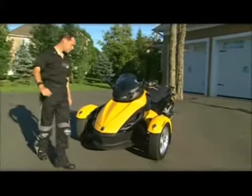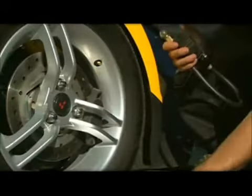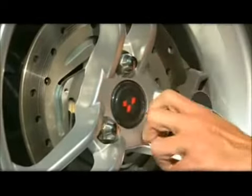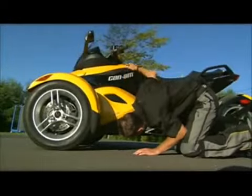Another key way to reduce your exposure to risk is by carefully planning and preparing. By thinking ahead, you can often avoid road situations that may be beyond your skill level. Preparing to ride your Spyder Roadster means that you perform regular maintenance to always keep it in good working condition and inspect it before every ride, as outlined in your operator's guide and safety card.